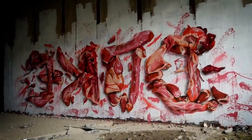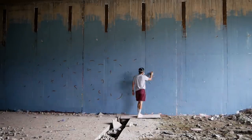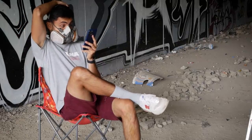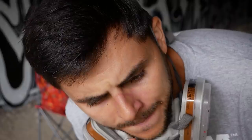And as you can see, I already painted the background color yesterday because if you have seen the meat video, you know that the color in this tunnel just doesn't get dry. Let's paint. I just realized that I painted half of this wall totally unnecessarily.